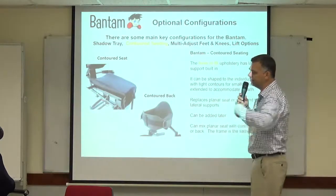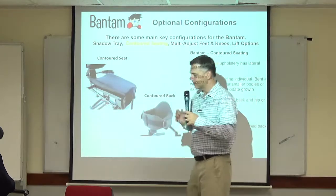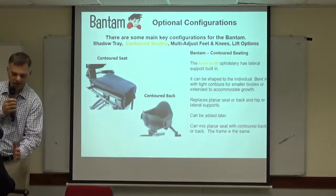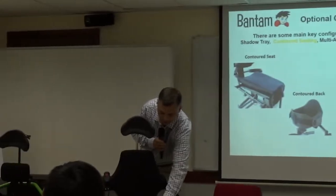We have some different choices in the types of supports that we can get. So we have contoured backs. You'll see this system here has a contoured back. I could also just get a flat back. And if I need lateral supports, I could get supports like this up here. So this is a planar system down here.